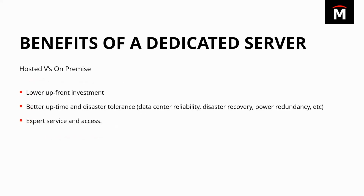So now we understand a little bit more about the MLC CAD Systems dedicated server offering. Let's take a look at some comparisons to other solutions. I'm going to start here with the on-premise. And by on-premise, what I'm talking about here is you owning your own physical server on site at your location.